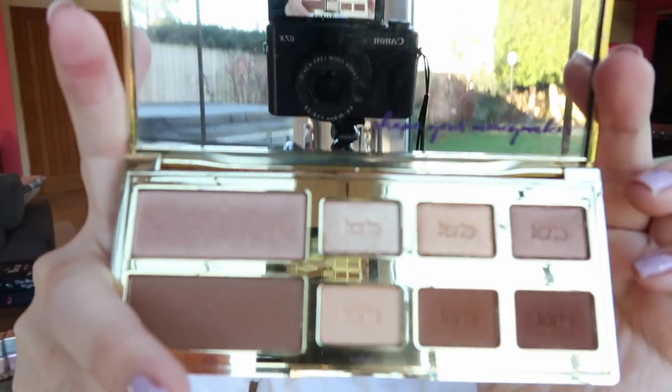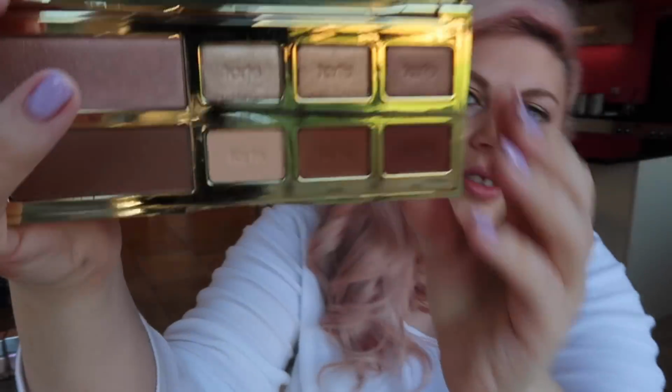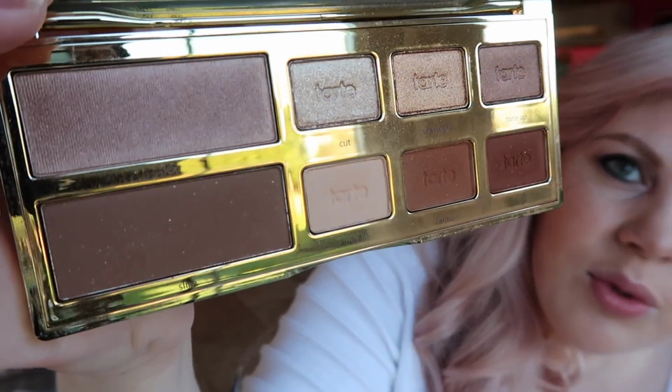Tarte also sent a couple of other bits. So we have this little palette here. This is the Double Duty Beauty Shape Your Moneymaker Eye and Cheek palette. I will open it for you. Prepare to swoon. I hope you're sat down watching this. Just a sec. Oh hi you guys, let's try and get you some. Oh yes, would you just look at that? I want to lick them all. I really like that they've done a sparkly bronzer and a matte bronzer as well, so that'd be so nice for contour and bronzing.